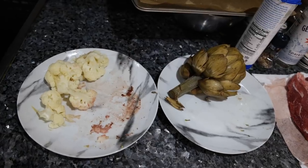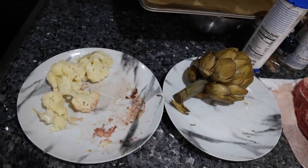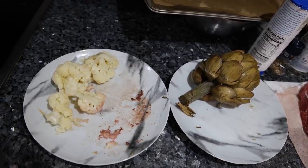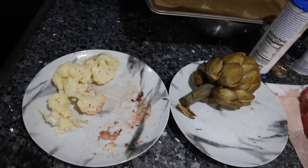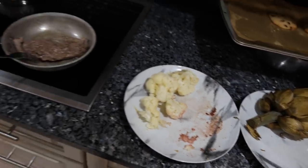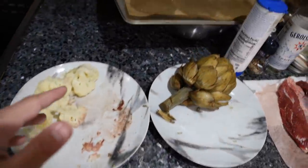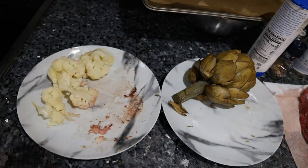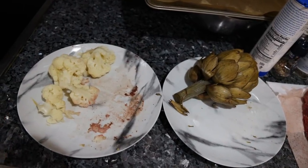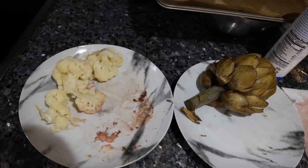So the main reason for consuming artichokes and cauliflower is really fiber, gut motility. I've had a lot less gas, almost like when I was carnivore. I'm not really farting at all now. And when you have a good balance of protein, starch, fiber in your diet, if everything's cooked properly, if nothing's overcooked, you should have near perfect bowel movements and really good gut motility throughout the entire day.